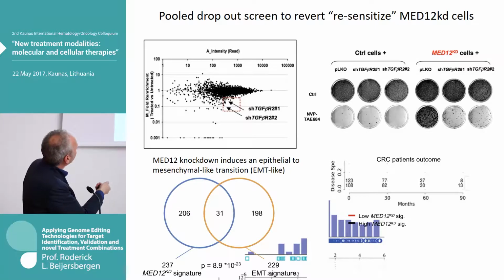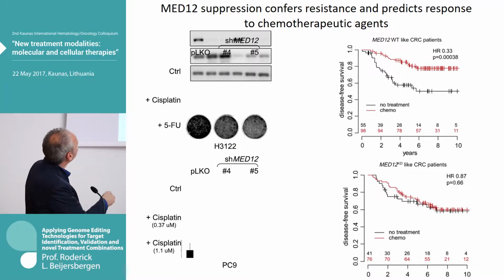And now the problem is that the computer sort of messed this up a little bit, but what we then found, if we look in colorectal cancer patients, is that we take this signature that's driven by MED12 knockdown, and we could actually predict outcome of treatment. And this is an outcome of treatment of chemotherapy. So we know now that the expression of MED12 as a signature for all the genes that it's controlling, what we call a MED12 knockdown signature, can predict the outcome in cancer patients. So, and because it can predict, oh wow, it's all over.